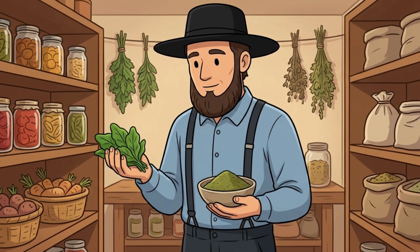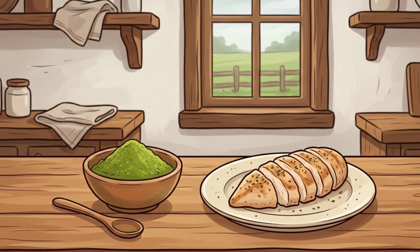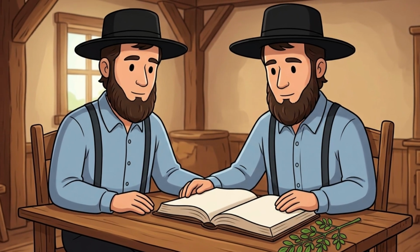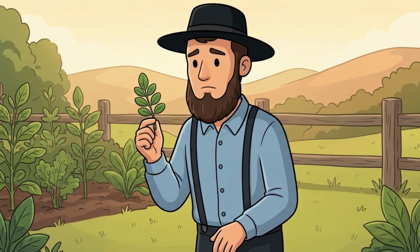But here's the thing most people do not realize. Moringa leaves contain around 9 grams of protein per 100 grams when fresh, and closer to 27 grams when dried. That means dried moringa powder actually rivals chicken in protein density. According to the Food and Agriculture Organization of the United Nations, moringa is one of the most nutrient-dense plants ever studied, containing all 9 essential amino acids, making it a complete protein source. That is extremely rare in the plant world.